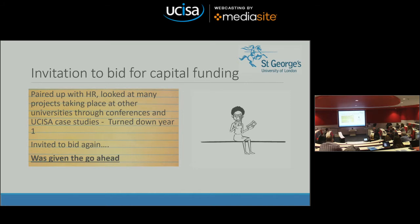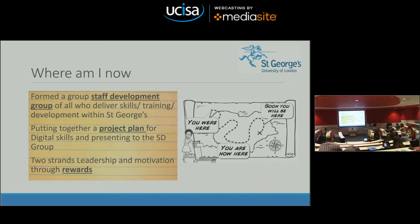And what I'm going to hand out is an outline of our business case. So, where are we now? Well, we formed the staff development group, and we all deliver skills, training and development. So I'm going to work on a project plan that will involve all of these people, that will help me to fulfill this business proposal.